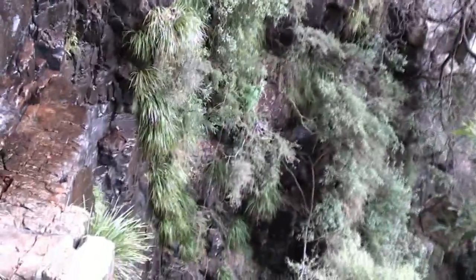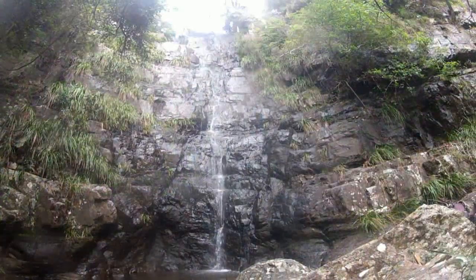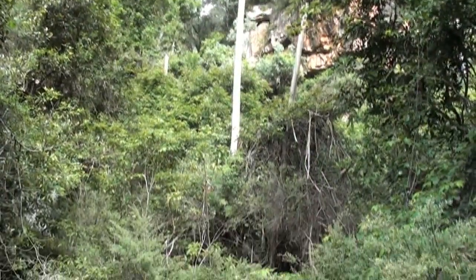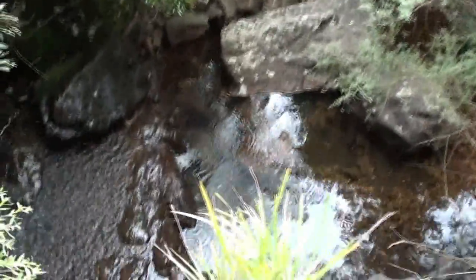Well, we're abseiling down a scrubby line on the true left there, basically to avoid the pool at the bottom. It actually only turned out to be knee deep, although maybe only ankle deep, depending on where you land. Well, we've got down to the jungle type section now. There are a couple of short drops just ahead of us and then probably a couple more before the copses.